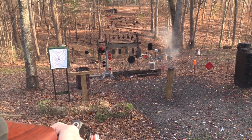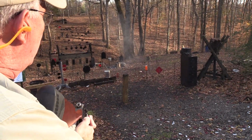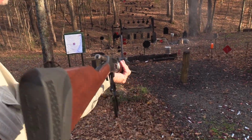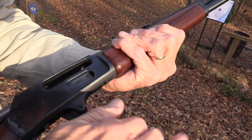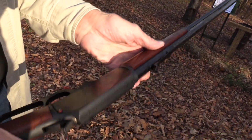Oh, that's a dangerous area for the Cowboy. The bowling pin. Wow. So that should have been 9 rounds too. Yeah, it's a smooth functioning rifle. It was a good find.